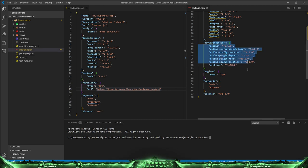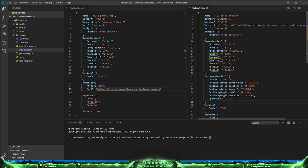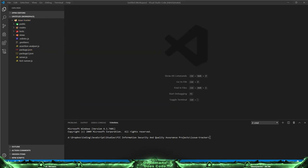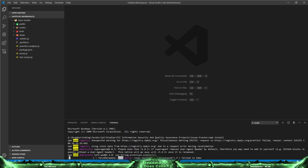Yeah, and then we have our dev dependencies. That's pretty much it. The quickest setup that I've ever done before. You see, guys? It gets quicker and quicker, huh? Easier and easier. So now all we need to do is delete package2.json, and then we're just going to do npm install to install all of those dependencies.